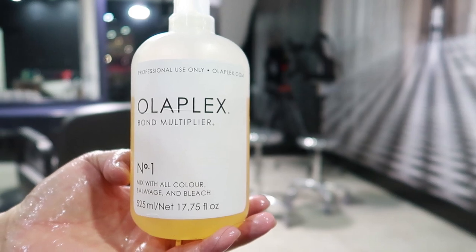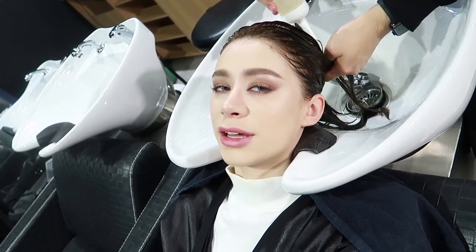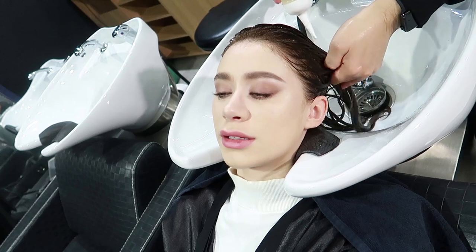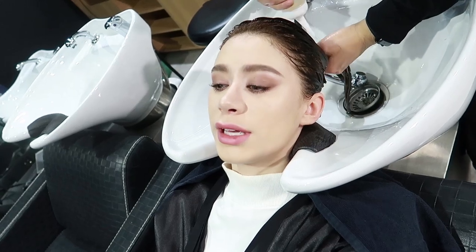So we're gonna do the Olaplex treatment now. And Olaplex is really good for damaged hair, right? Yeah, because it's originally mixed with the color. Okay, so less damage. It's good for balayage. So we do a lot of balayage. Oh really?